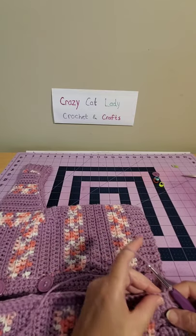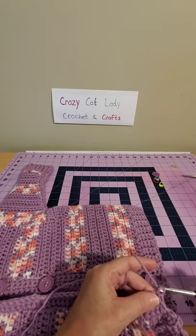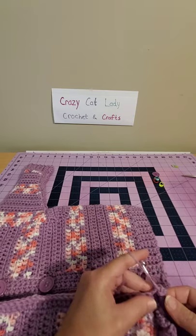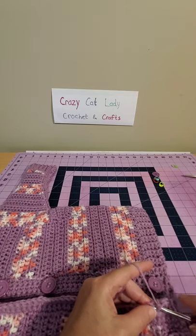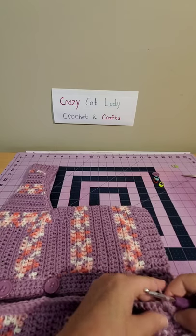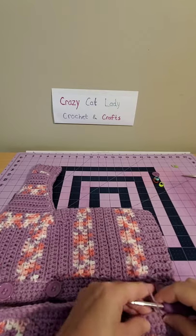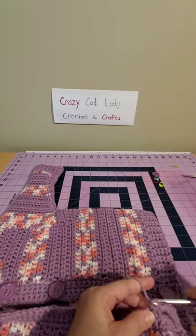So, we're going to single crochet. Then we're going to slip stitch around the buttonhole itself. Since it was three chains to make the buttonhole, we're going to do three slip stitches. And then continue with the single crochets up to the next one.